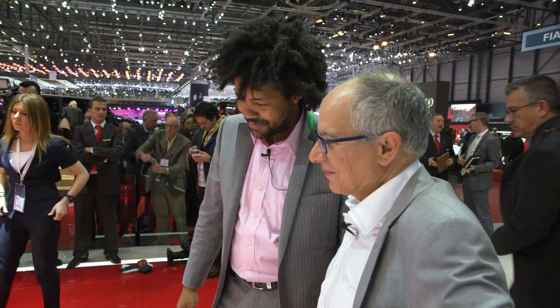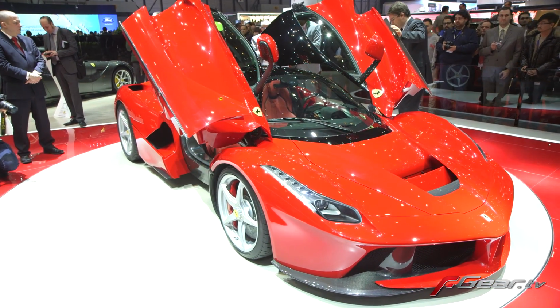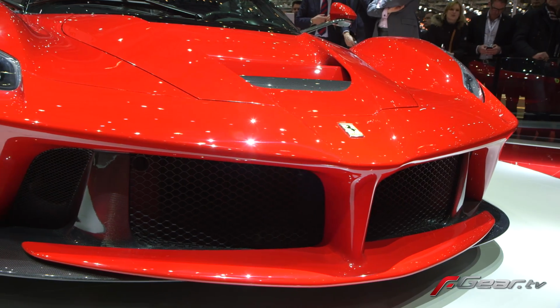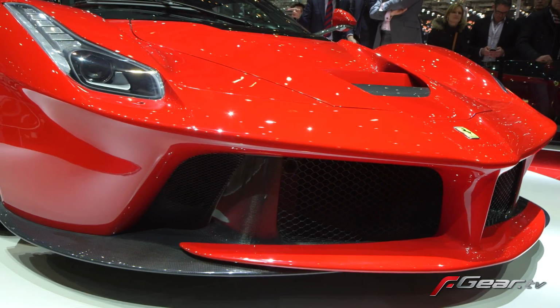So what do you think? You know, I like this blend. There's an aggressive front. You look at the point on there, the way it's sucking all that air in. It's a very, very prominent nose. You can't mistake it. But there's also a bit of delicacy.